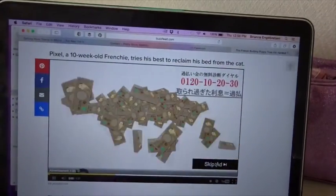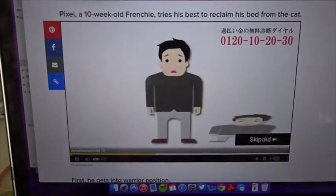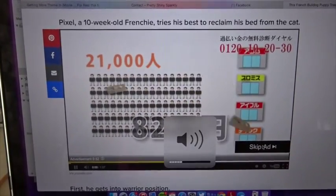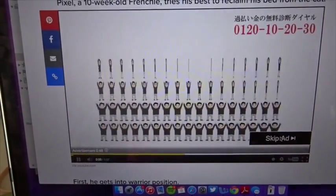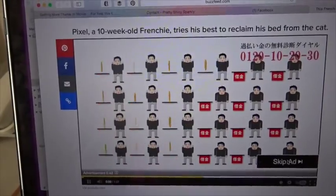Incredibly entertaining things that you don't really think about until you're here. I can get everything on YouTube. I can go and watch all the videos and users I want to watch, but the ads are in Japanese. I have no idea what they're saying or what they're advertising.